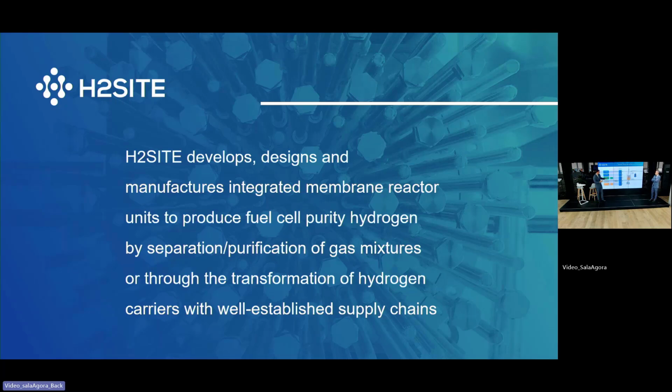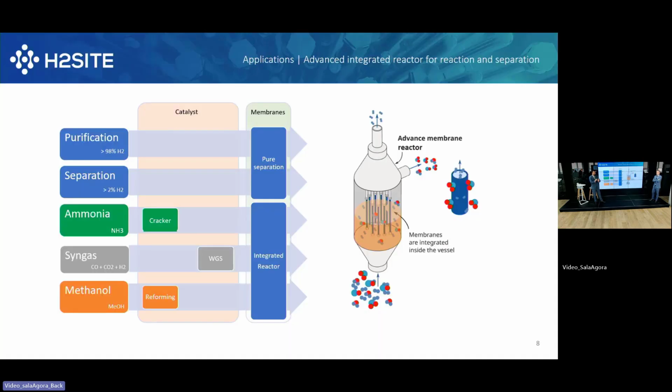So in a nutshell, we can deal with this separation or these integrated reactor operations, but it's all based on the membrane. What you see on the left is that membrane, a solid membrane, or in reality a metallic membrane that only allows hydrogen to go through. If you see any of the typical membranes, you may have pores that allow certain diameters to go through. But in this case, you have something that is solid, so only hydrogen can go through.